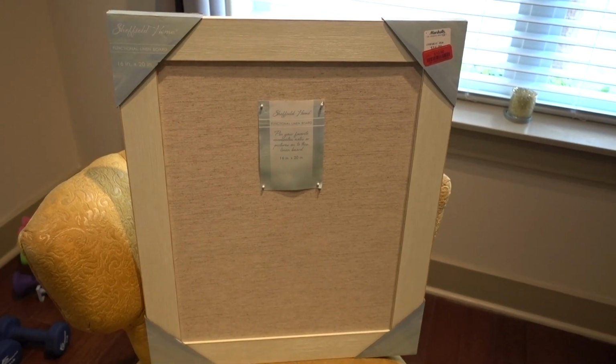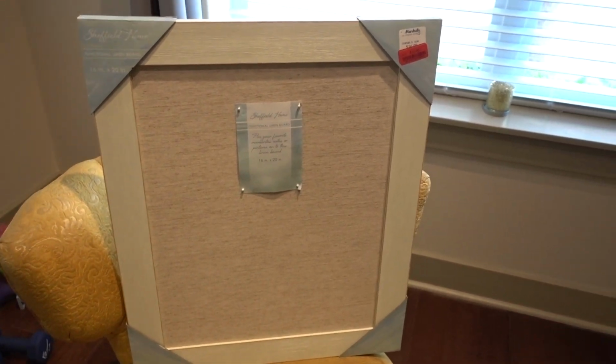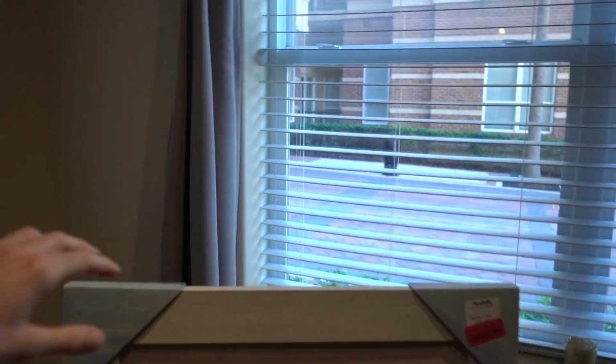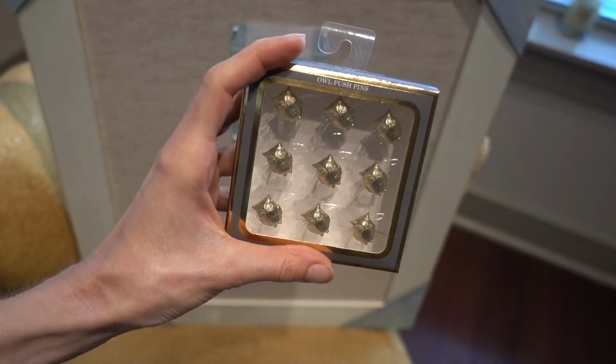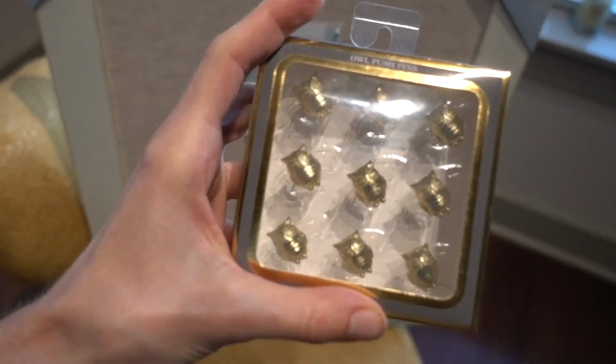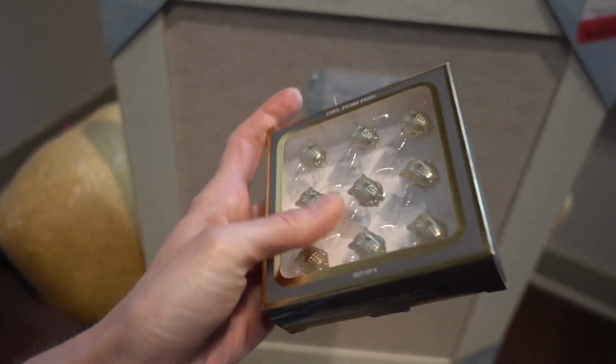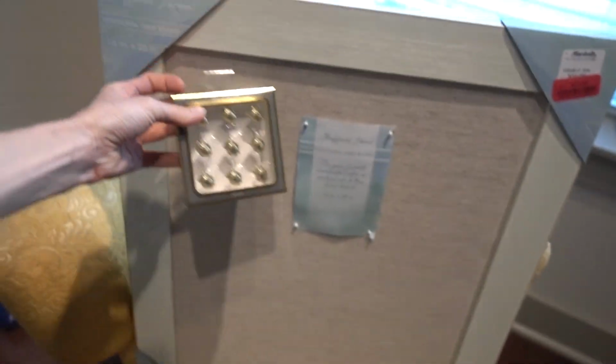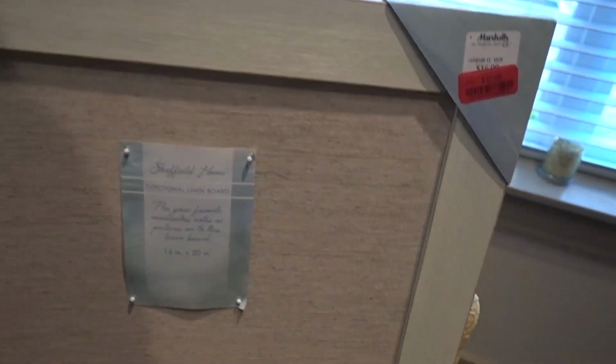I wanted to get a bulletin board to hang up the pretty cards that you all are sending me, so I got this cute one at Marshall's. He was on clearance for $10, and the colors kind of match in here, so I like that. I think I'll put him over by my desk. And then I also got these cute owl push pins to go in with it, and they were only like $3, so they are really cute. So I'm excited for that, to hang up the pretty cards.